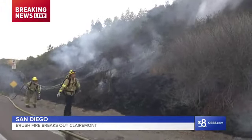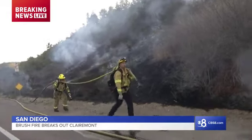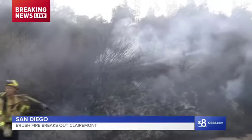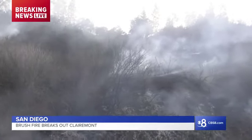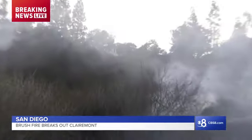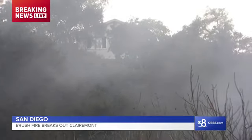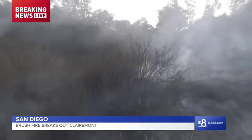Mariseta. Yeah, just to give you an exact location of where we're at, it's hard to see the signs because the smoke is so thick at this point, but it is Mariseta Drive and Genesee Avenue. That's the exact location we're at. But yeah, I'm pretty impressed at the work these firefighters have done.